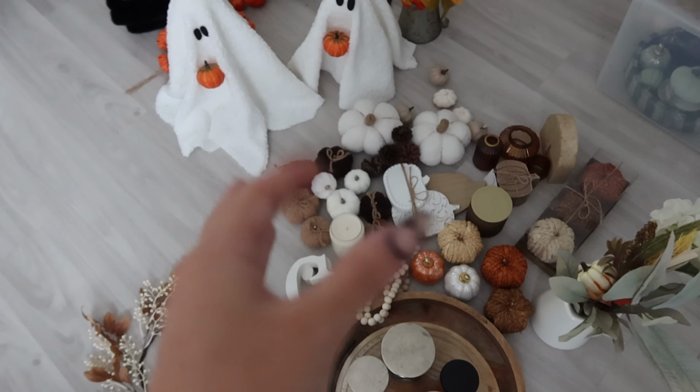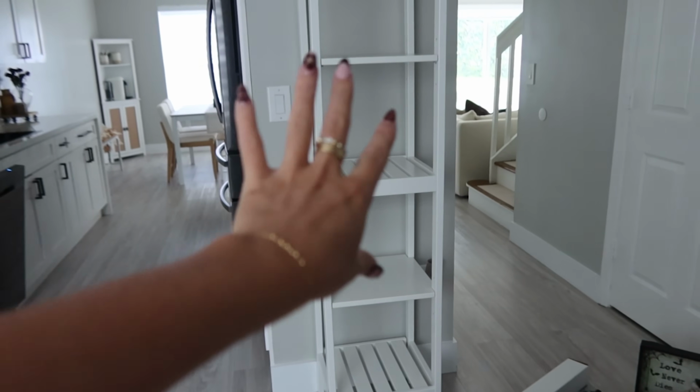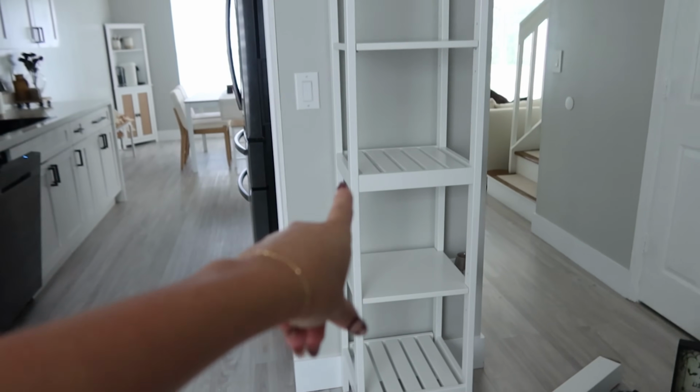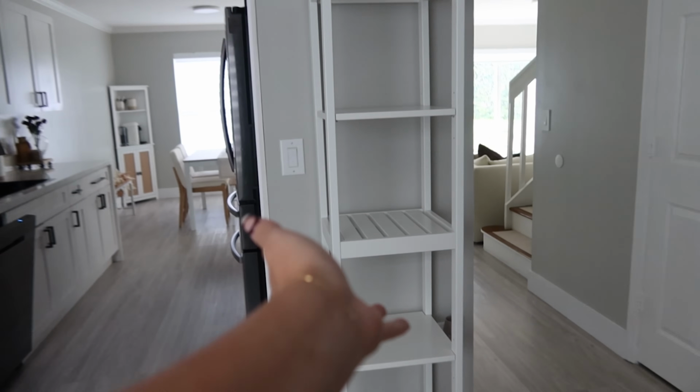We can throw some stuff in here and there, but I do feel like this would actually look really nice if we could decorate it. So I think I may leave it down here. We'll decorate it more with this black, white, and gray stuff that has nowhere else to go. And then we can decide if it's worth it to keep or what the plan is.